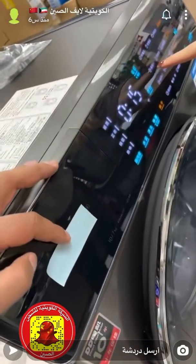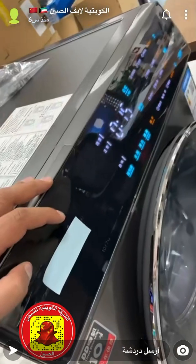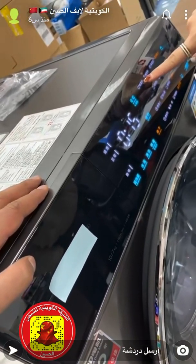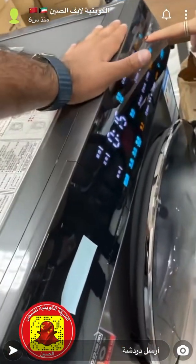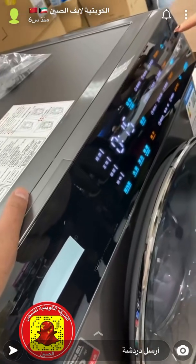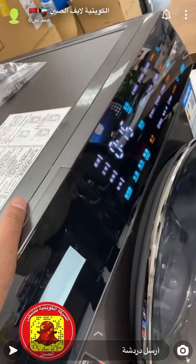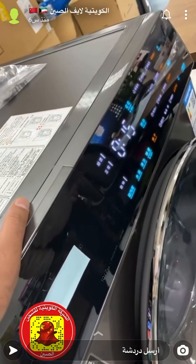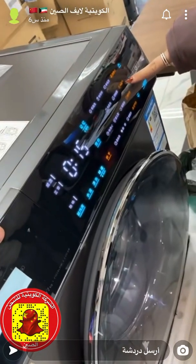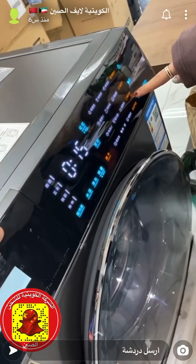This is fast wash. Fast wash minutes, yes. Okay. And this is normal, but faster than normal is 42 minutes. This is the normal one. And this dry and wash is 60 minutes. But this dry is 100% dry. Can't make it 80%, 90%. This one just only makes dry. And this one warms the clothes.